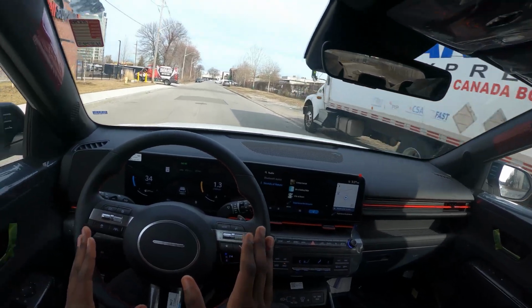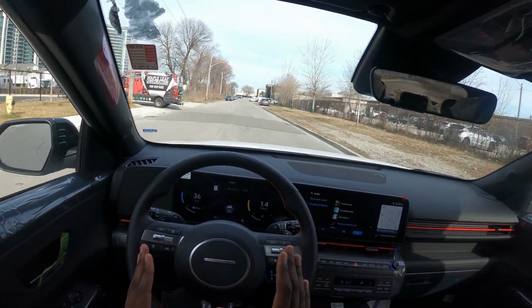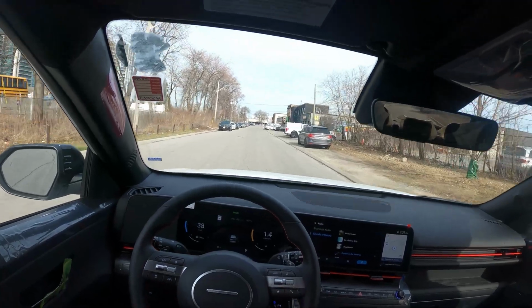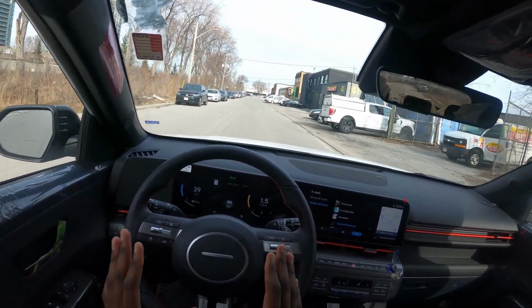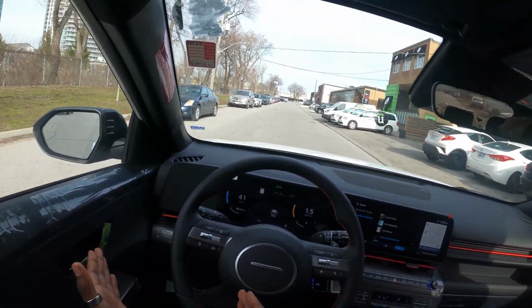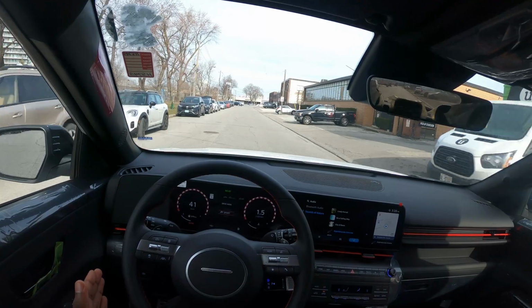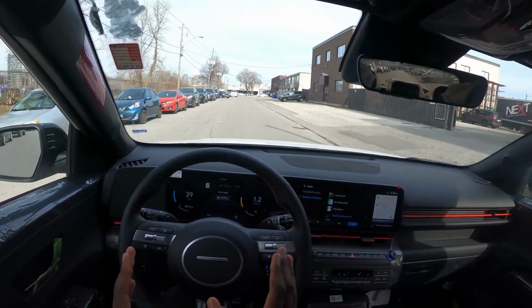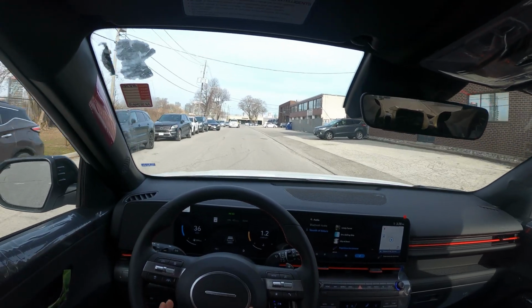Just taking it easy. It's so soothing. And I like how the engine is not even that noisy when you're in eco mode or regular normal mode as well. Because surprisingly, this one doesn't have an eco mode. I've already checked. You got sport, you got snow, you got normal. So there's no eco mode. So normal is your eco mode.